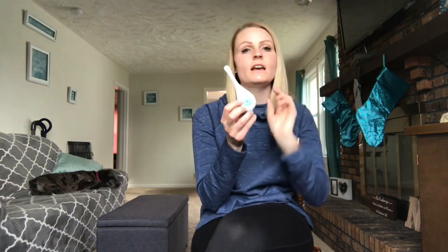The Daysy has helped me out so much. I've learned my hormone cycles. I know when something's not right. I can just look in my app. I can see my temperatures. I can tell if I've ovulated, if I haven't. And if I haven't, I think back and think, okay, was I really stressed that month? Did I travel that month? Things like that all affect your cycle.